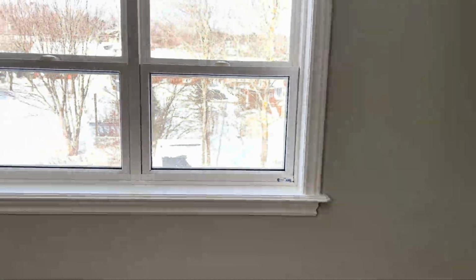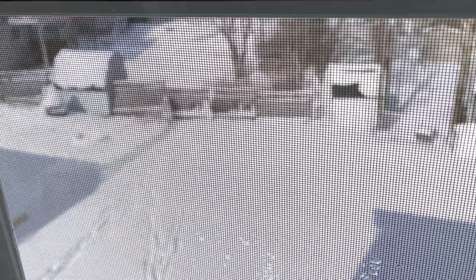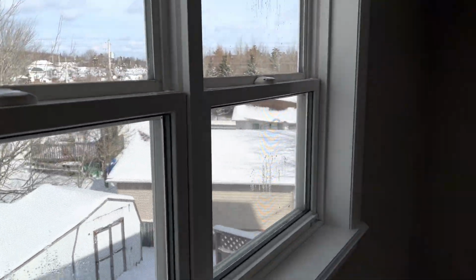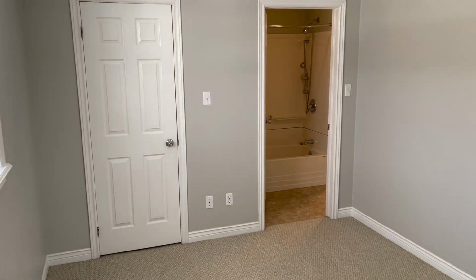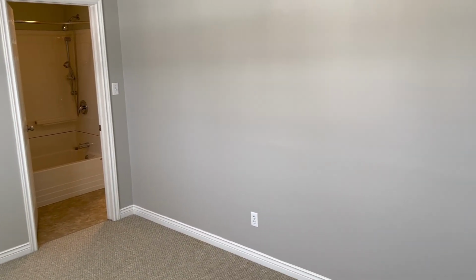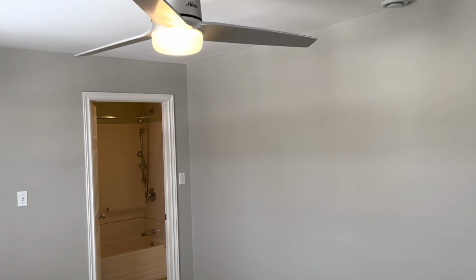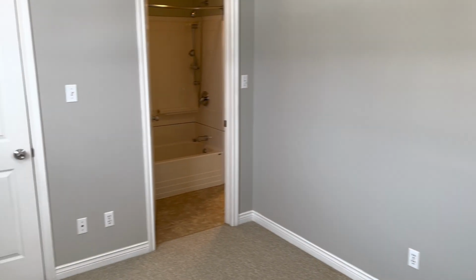So we have 2 windows here facing the backyard. There you go. So really nice views there. Go right over to the corner. That's a walk-in closet. We'll go in there in a moment. So again, the master bedroom. And that's going out to the hallway at the top of the stairs. And you also have another ceiling fan. And there's the remote for the fan right there, just on a bracket.